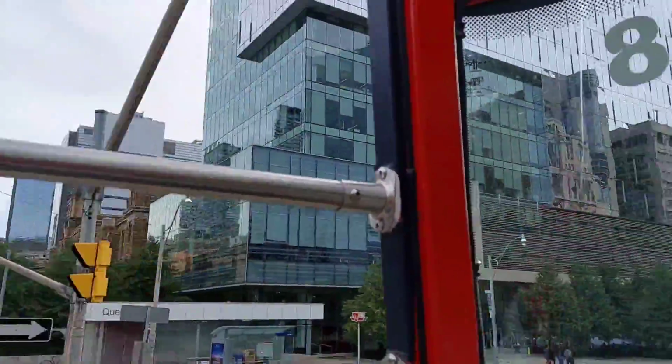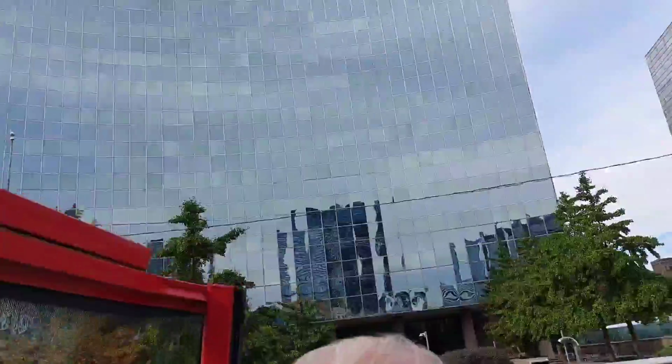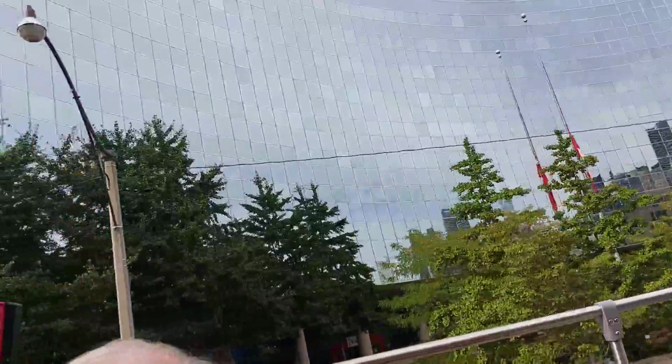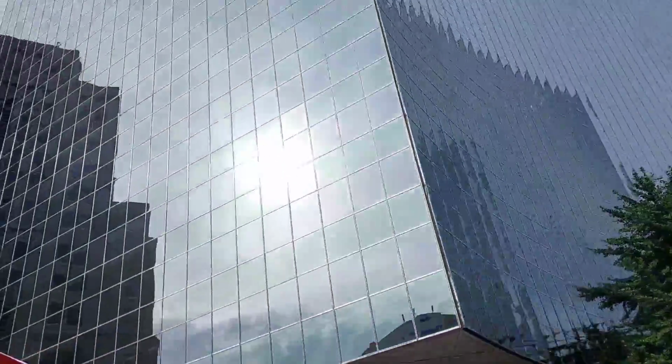Pretty soon on our right we are going to be finding the new location for the Mount Sinai Hospital. We saw the first location back in Yorkville at the Chanel flagship building. It's just this building coming up on our right, this big square one.